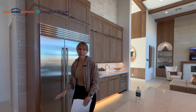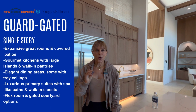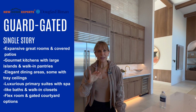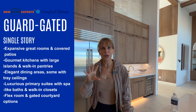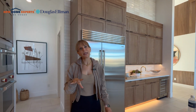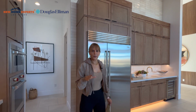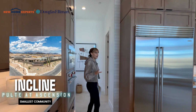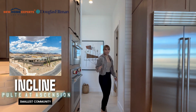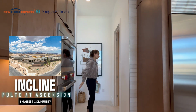And these floor plans, again, single story, guard gated, Summerlin, it really checks so many boxes. And that's the reason why you're seeing so many sales here. And that's really affecting both the Toll Brothers and the Pulte neighborhoods as well. The smallest Pulte community is the Incline, and that's selling really well too, especially if you're looking for something a little bit smaller in square footage.